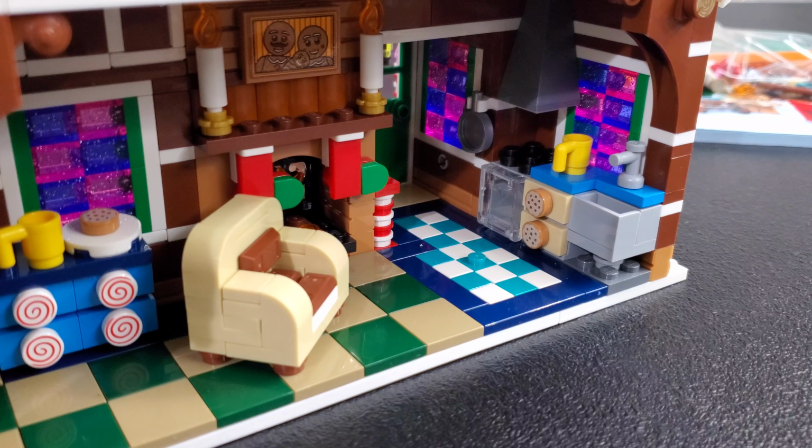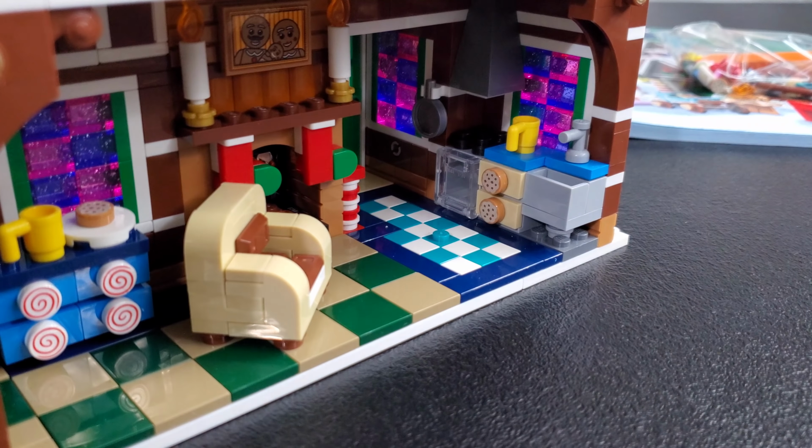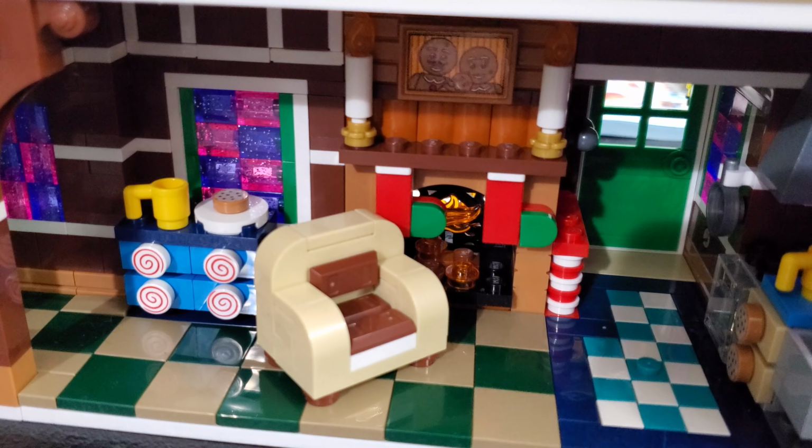I really need to work on my lighting game here, guys. I think Brickitect Studio 3.0 or 4.0 or whatever we're going into next, I'm planning for some better lighting. We've got a sink here. We've got drawers with cookies as handles. There's a mug. Oh my goodness. I mean, what is there not to love about this? Can I say that anymore? Most charming Lego set I've ever built.